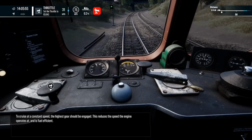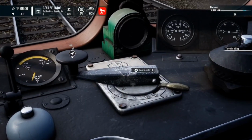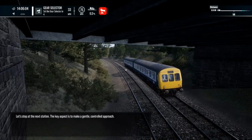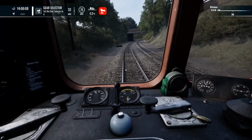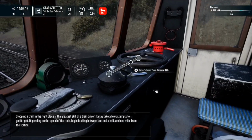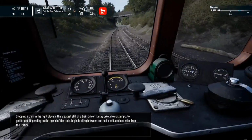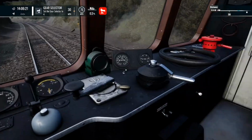To cruise at a constant speed, the highest gear should be engaged. Let's stop at the next station. The key aspect is to make a gentle, controlled approach. Stopping a train in the right place is the greatest skill of a train driver. It may take a few attempts to get it right. Depending on the speed of the train, begin braking between 1.5 and 1 mile from the station.